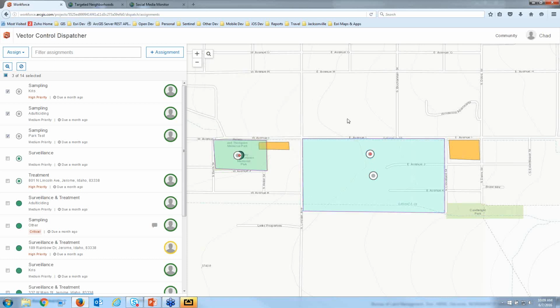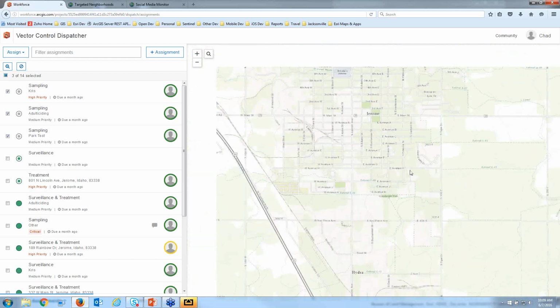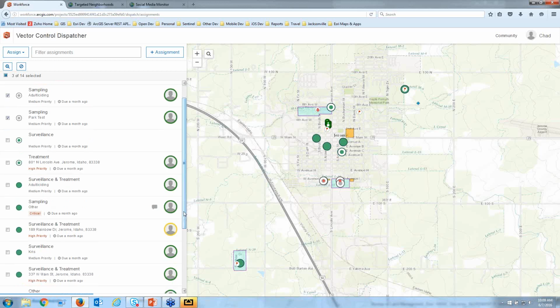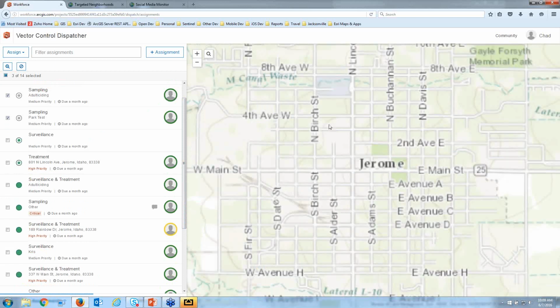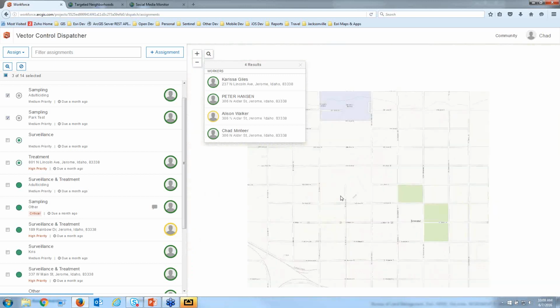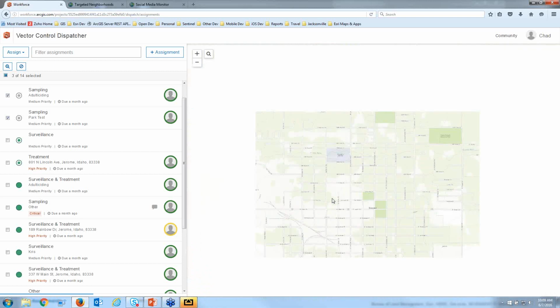So in association with whatever other operational data you have, such as no spray zones, larviciding sites, trap sites, and the like, being able to assign work that's high priority is what this application is designed to do. And as you can see, it not only shows the work that's assigned, it also shows the location of my field crews. And so my entire field crew is sitting in the office right now, and so maybe I'd want to go see why that is.